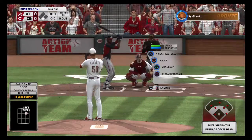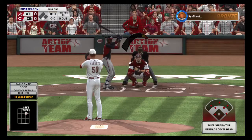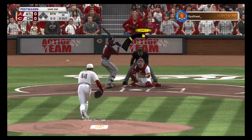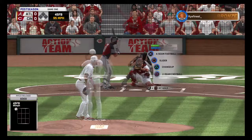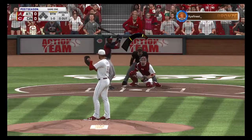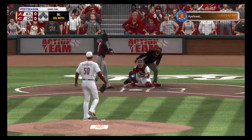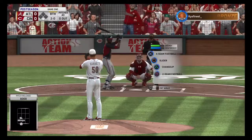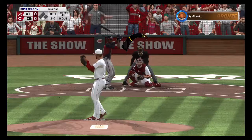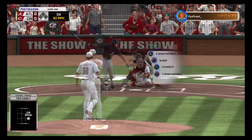Digging in now, Raimel Tapia. He'll have the first crack at it here as we start inning number 8. Here it comes. On to the 8th now as the first pitch is a fastball that's looked at for ball 1. Now here's the pitch, and he misses low with it, 2-0. That's 2 close pitches right there, and he just laid off them. I think he's sitting on one specific pitch, and he hasn't gotten it yet. Swing and a miss, 2-1.